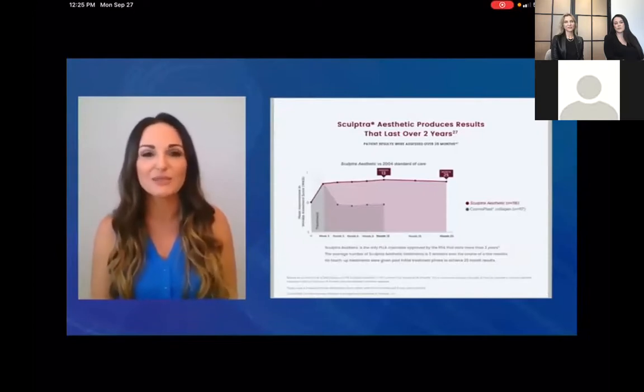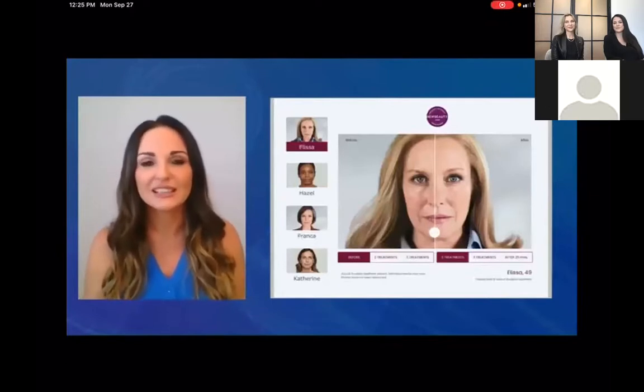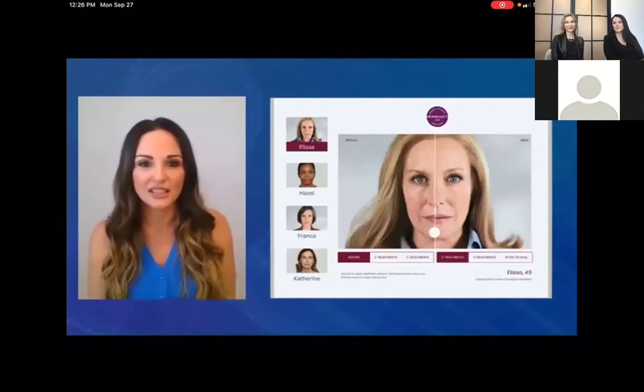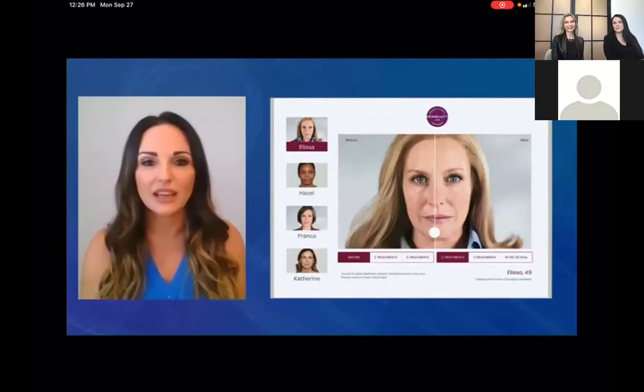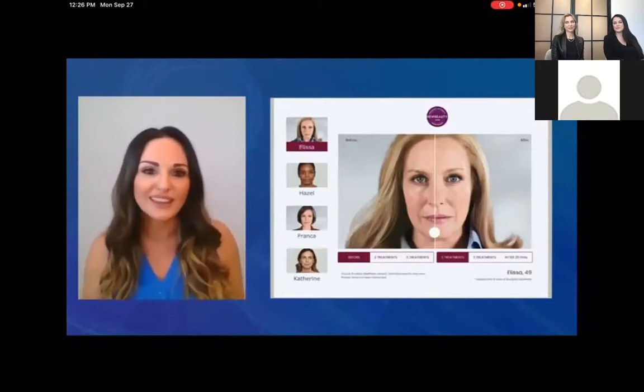So now the fun part. Let's look at some before and after pictures. So we'll start with Alyssa. Alyssa was actually part of the original clinical studies, and so it's nice that we've been able to actually follow her all through her treatment, even after 2 birthdays.